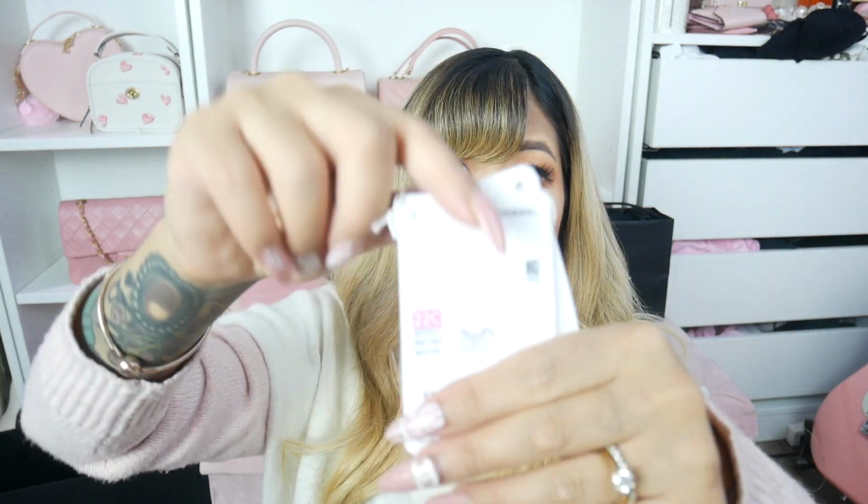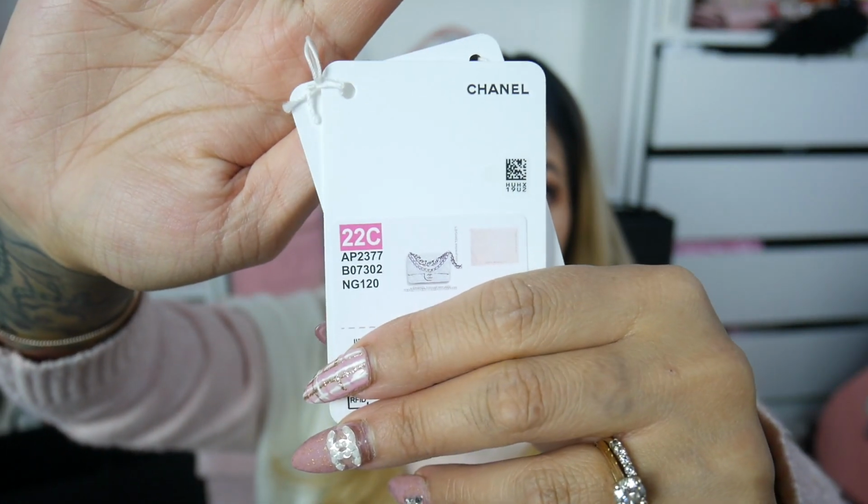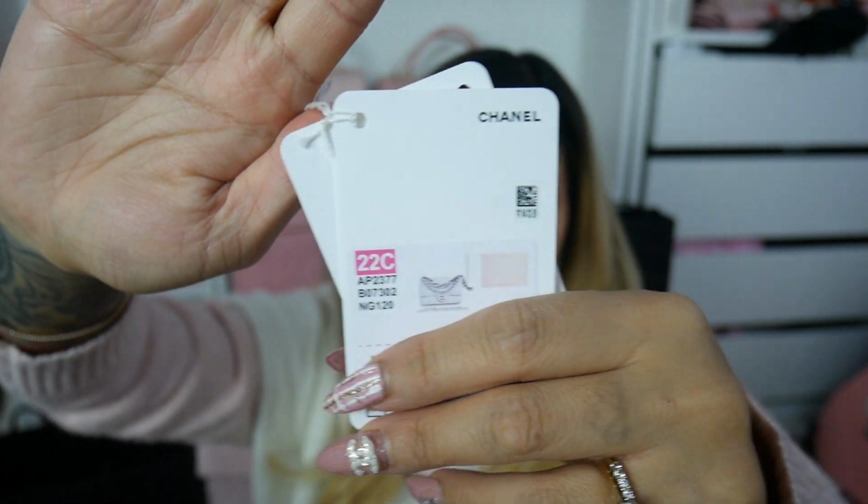And then there is a zipper pocket, and that is also where the little plaque is. And then yeah, there's a front pocket as well. So this is the code if you guys are looking for this bag, but like I said, with any of the 22C collection pieces, I don't think that you can buy them in store anymore, but the color is NG120. Super gorgeous. I'm just so in love with this beigey pink kind of color.